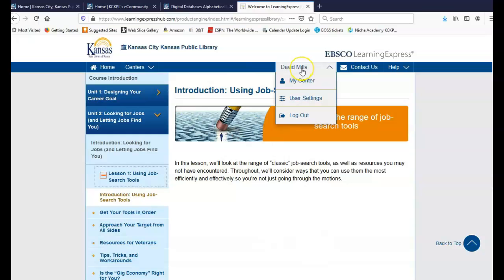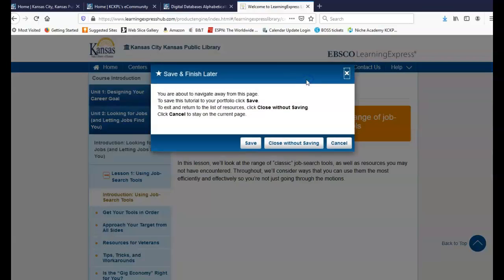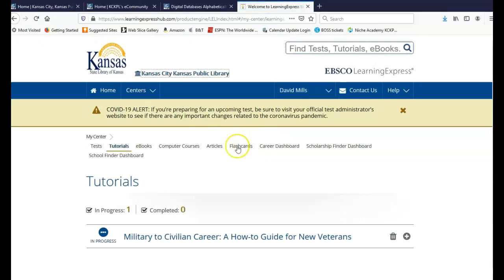Now I'm going to go ahead and go back to my center right here. But instead of going directly back to my center, LearningExpress asks me if I want to save and finish this later. And for demonstration purposes, I'm going to go ahead and say yes, save. And it takes me back to the tutorials page right there.